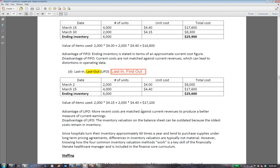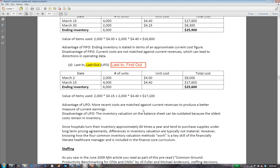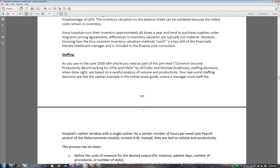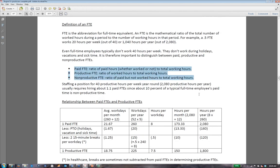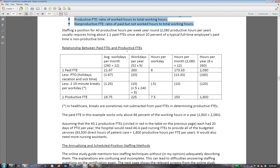And then down below is how it's used. So we bought 2,000 items at $4 at the beginning of the month. We bought another 6,000 at a slightly higher price in the middle of the month. We then used 4,000 on the 19th, and we bought another 2,000 at a third price at the end of the month. We were left at the end of the month with 6,000. We started the month with nothing. This is a very hypothetical problem, only to illustrate how this method works.